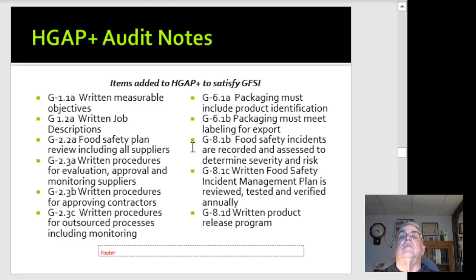Food safety incidents, G8. Food safety incidents are recorded and assessed to determine severity and risk. A lot of times we may have an incident, and in these cases now you've got to follow up on every one of them and document what happened and how you disposed the product, and a lot of other details there as far as those instances are concerned. You have to set up an incident management plan. How do you do in case something happens? Has it been reviewed? Have you tested it? Do you go through a dry run annually? Do you verify it?